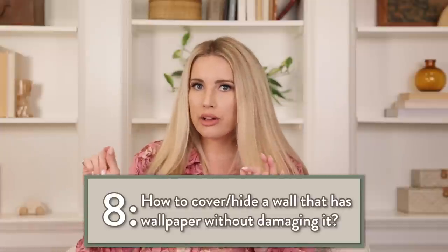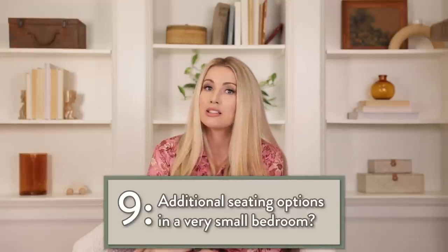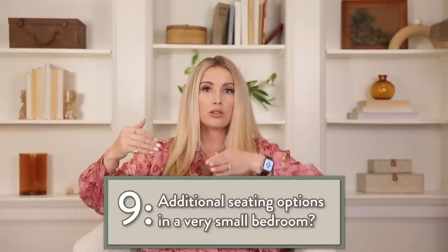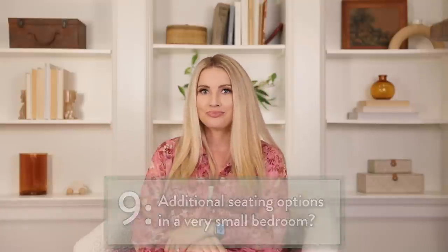Maybe test it on a small area and see, or if you can't do that, maybe just try doing tall plants. If it's a very small bedroom, you may not be able to do additional seating, but a great way to maybe try is a small bench at the end of your bed. That'll kind of extend your mattress a little bit if you don't have a lot of room. Or if you have like a dining chair size chair, you can put that in the corner with like a little basket next to it.